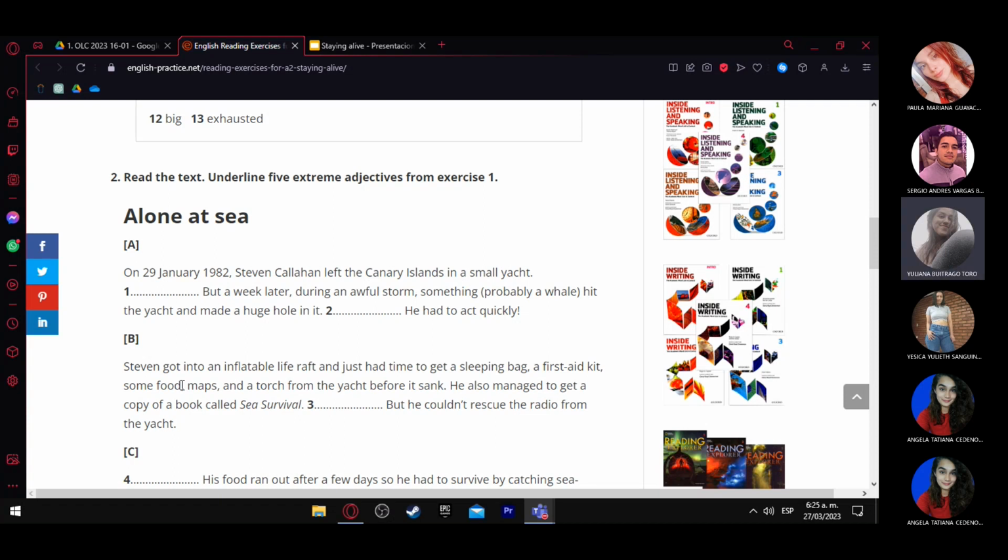On 29 January 1882, Steve Callahan left the Canary Islands in a small yacht, but a week later during an awful storm, something hit the yacht and made a huge hole in it. He had to act quickly.